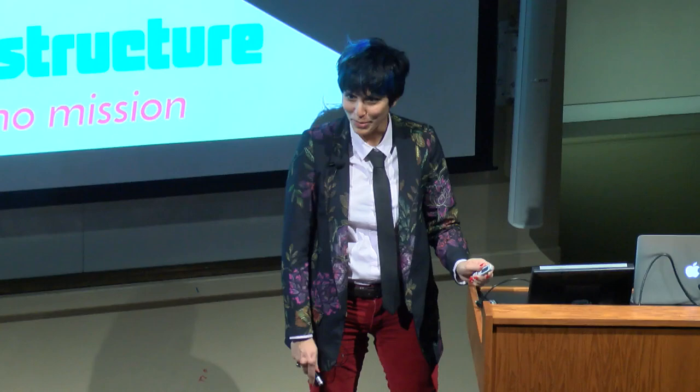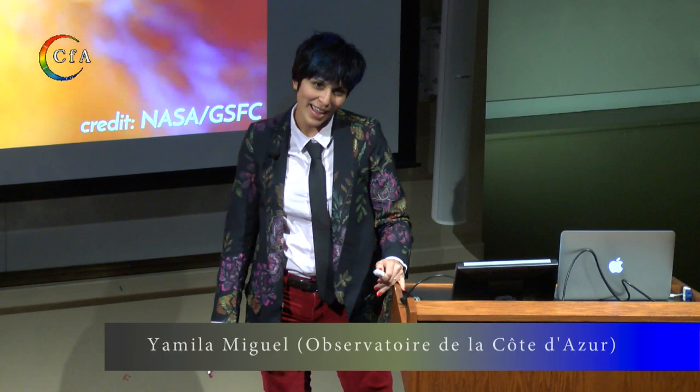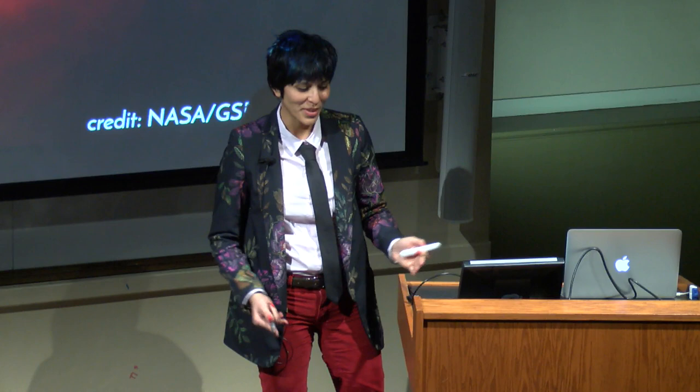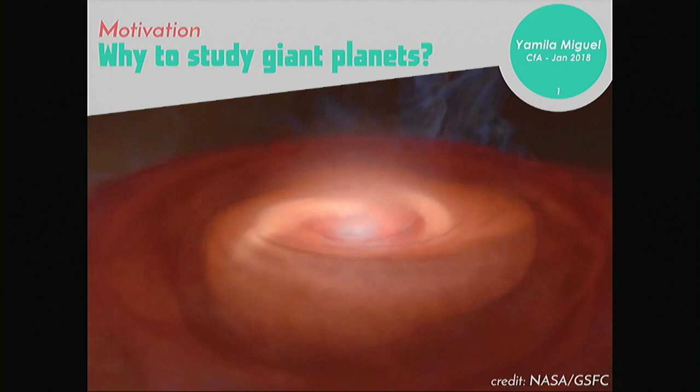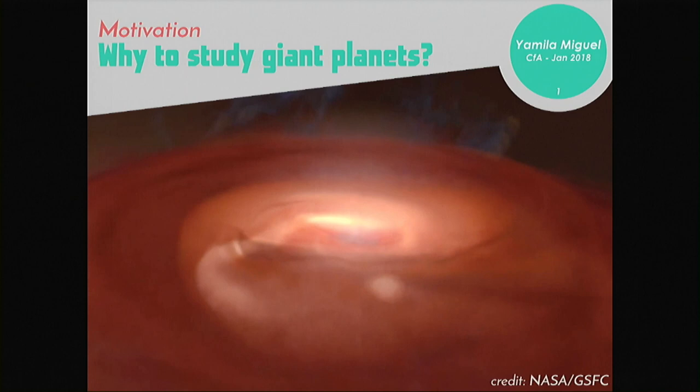So let me start by saying why studying giant planets is important. I think that most of us here know that these planets are the first ones to form in a planetary system. So they form when there is still gas in the nebula. And that's why they have in their atmospheres and their interiors very key, very valuable information to understand the formation of planetary systems.